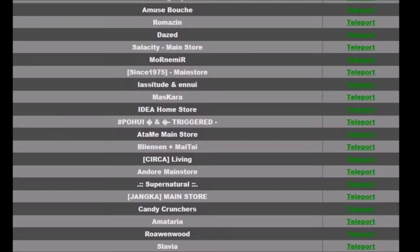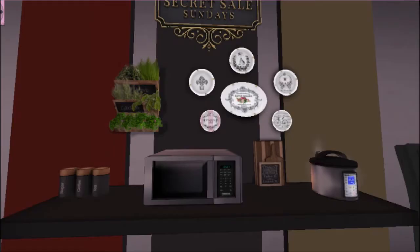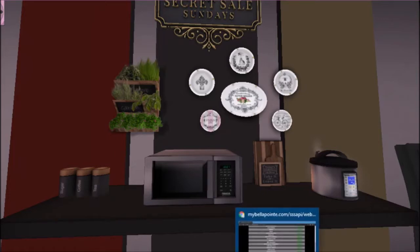Next on my list, I like that today's menu choices, take it or leave it, is on the cutting board set. Oh, that's cute. Very, very well worth the 50 lindens. I like that. Take it or leave it. That would be a great Christmas present for a foodie in your family or somebody that you know that likes to cook or decorate their kitchen.